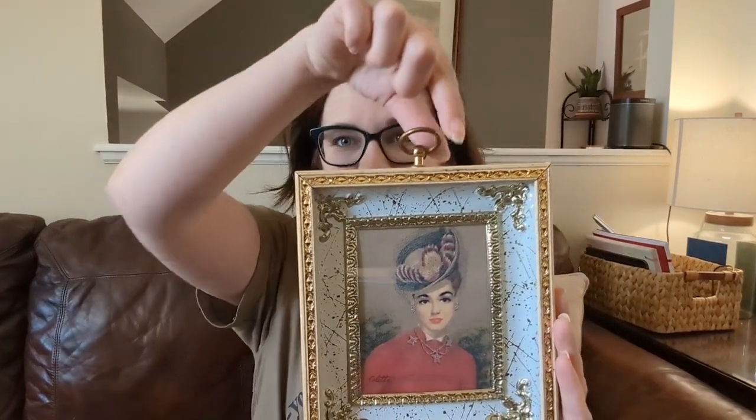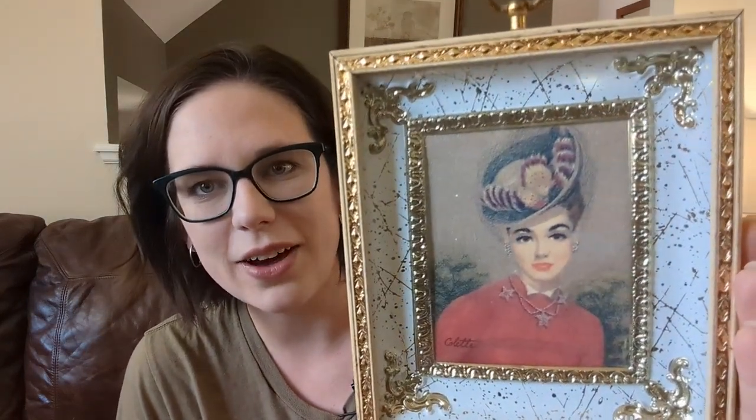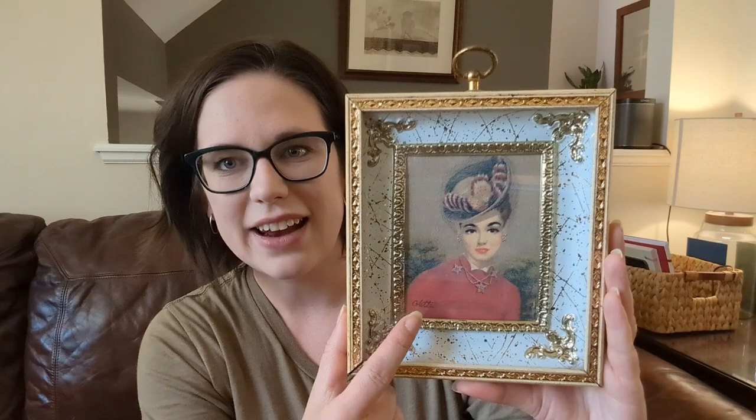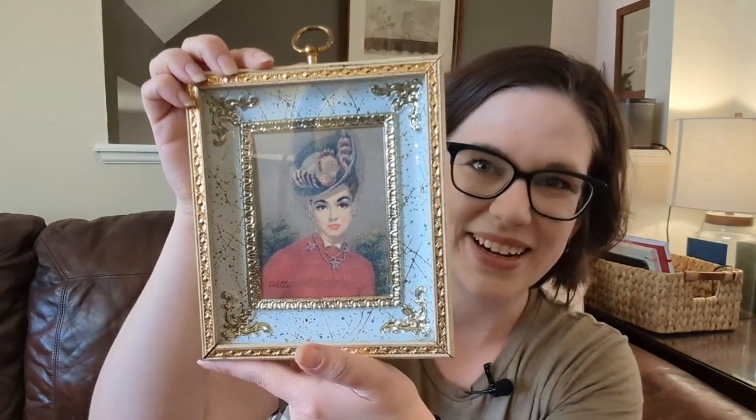I love this hanger. Something about this style of hanger just draws me in too. I don't know what it is, just the character of it, I guess, but the gold accents on her and her little hat I thought were so pretty. So again, it says Colette on the bottom here, and it was only $2.25, so that was a no-brainer. It will go easily into my booth and just be an easy pickup. I'll have to do a little more research about her. Maybe she's famous, I'm not sure. If you know, let me know down below in the comments.